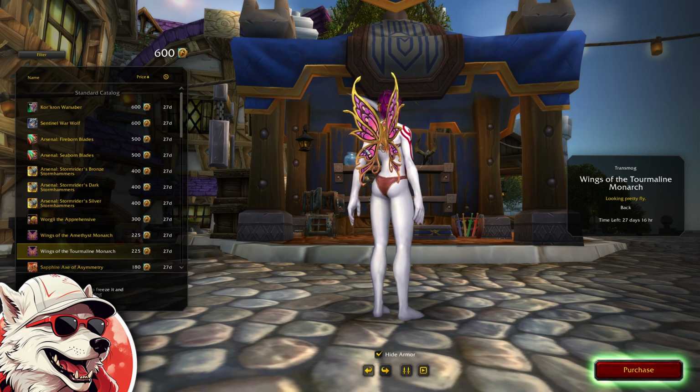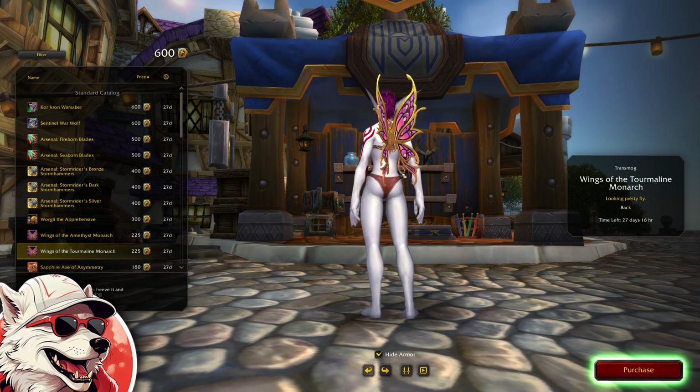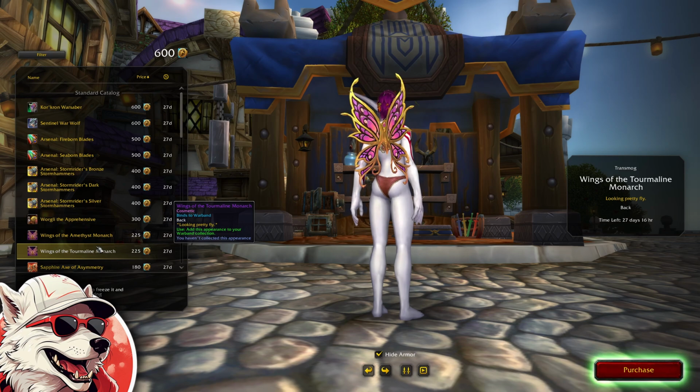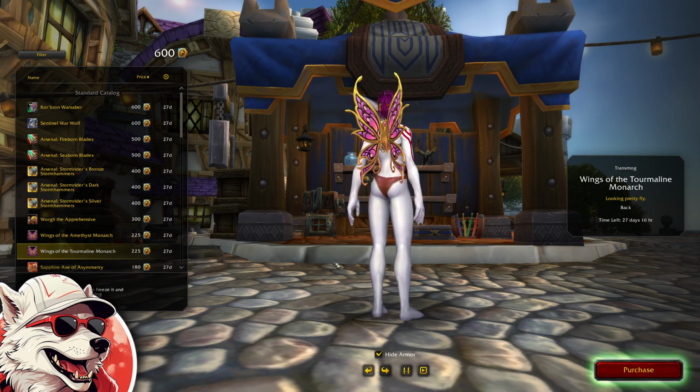You've got the pinks, and it's mainly the gold framing. I think the gold frame just sets it apart for me. I think quite a lot of transmogs will suit both of these really nicely, but particularly the Tourmaline Monarch, which, as the description says, looking pretty fly.